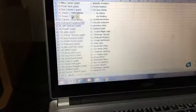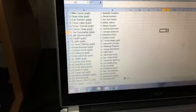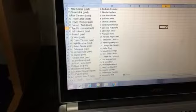Here are the teams. Mike Carrier has the Nashville Predators. Sloan, the Florida Panthers. Dan, you have the San Jose Sharks. Trevor Lytke, the Buffalo Sabres. Trevor Thomas, the Ottawa Senators. Carson and Andy have the Carolina Hurricanes. Ty Commanda, Colorado Avalanche. Jeff Johnson, the Edmonton Oilers.